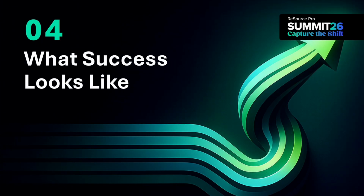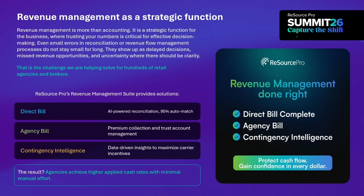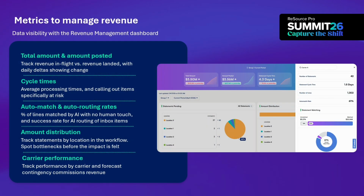So what does success look like? At ReSource Pro, we are launching a new revenue management suite, which includes those inputs, direct bill, agency bill, and contingency intelligence, which is your old-fashioned carrier insights to help you decide what's going on with your contingency payments. Let's talk a little bit about metrics, and we have to be able to measure it to manage it, right? So we've got some data visibility tools that we have developed, and a couple of different data points or metrics that we'd like to point out to you as especially important.